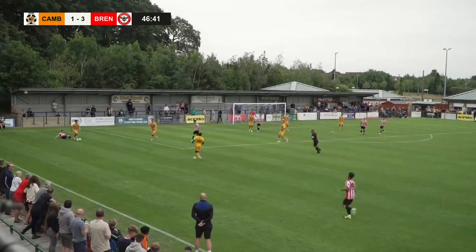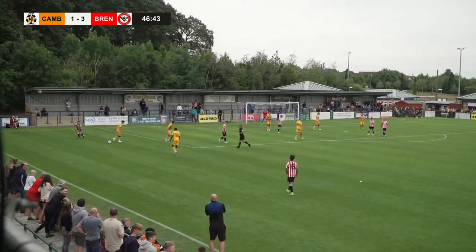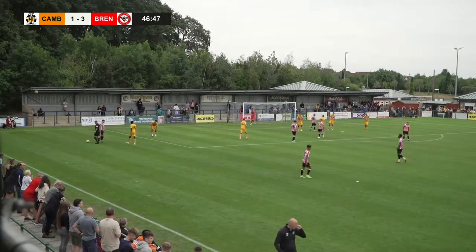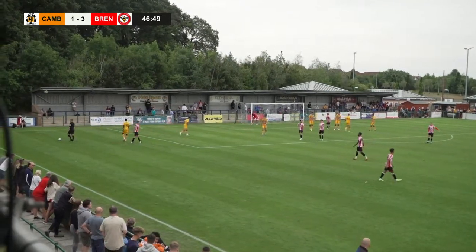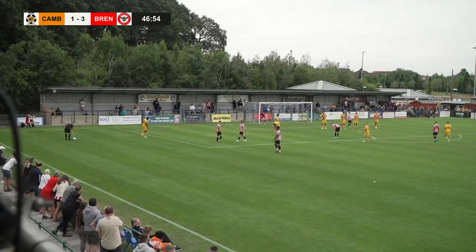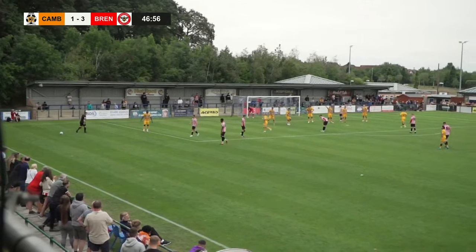Ball down here on the left. Joe Adams looks to get the better of George Williams, but he is brought down at Brentford with a free kick in a really, really good position. Not too sure if you can pick it up on the mic, but a few of the home fans are getting on Nathan Shepherd's haircut.